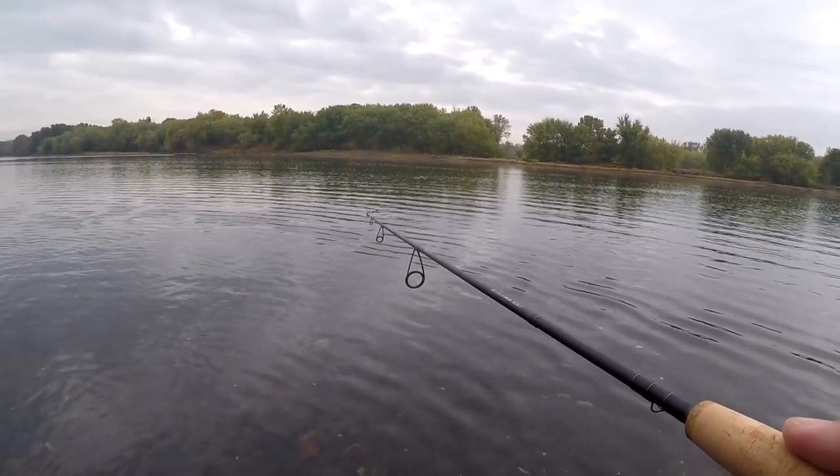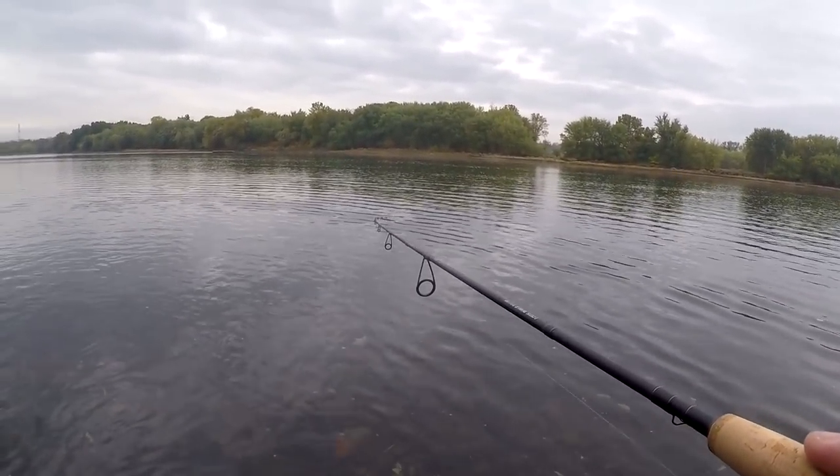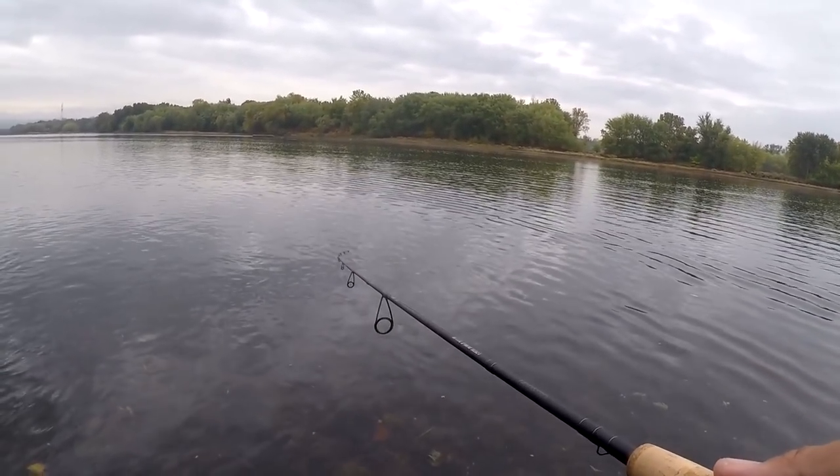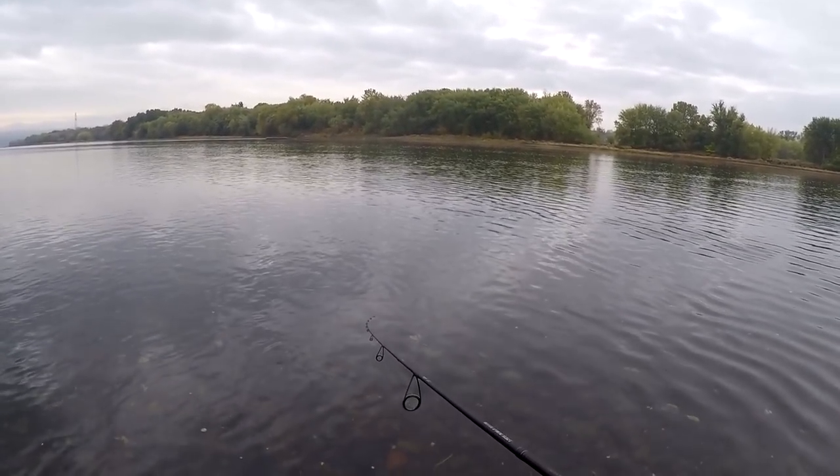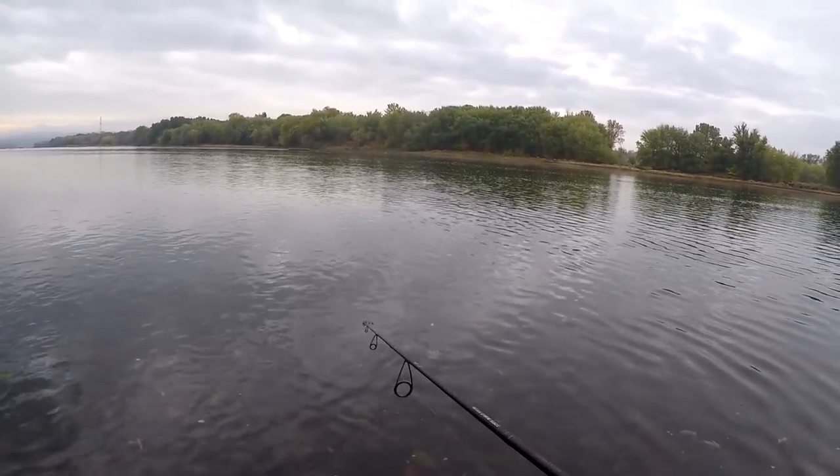It would be really nice to catch a little musky. Not going to sugarcoat it, right? So I'm going to keep casting over here to see if anything else shows up, at least for the next hour or so.